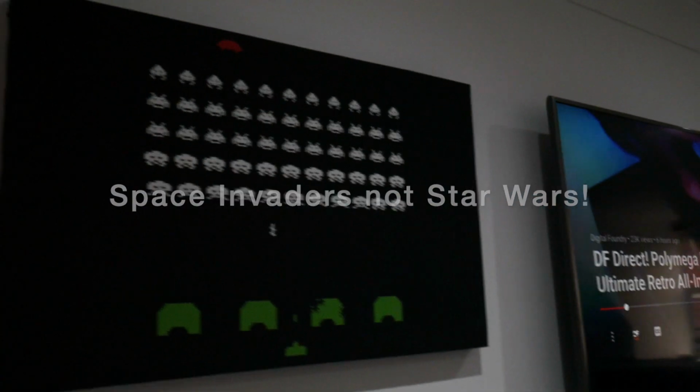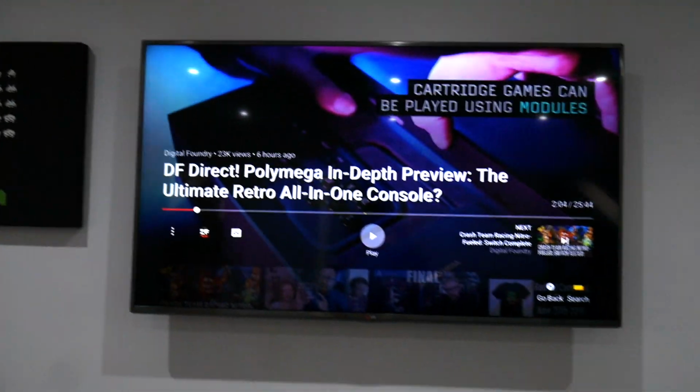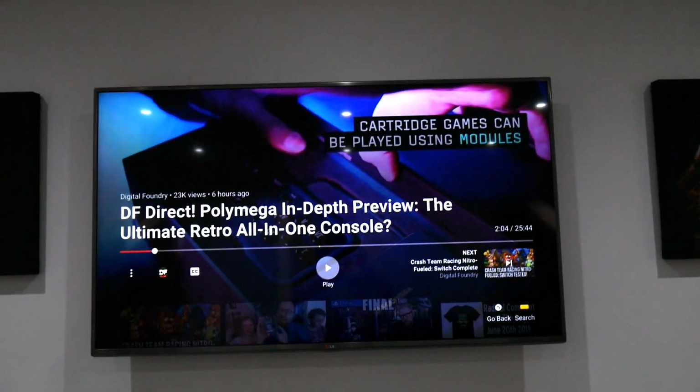Attached to the, actually like box posters, I guess. I don't know what you call them. But they're both the same. They both look nice. Both the same level as the TV. Just watching John Linneman Digital Foundry.